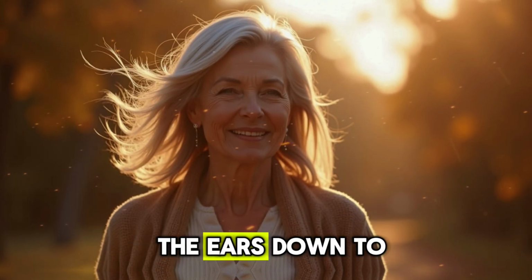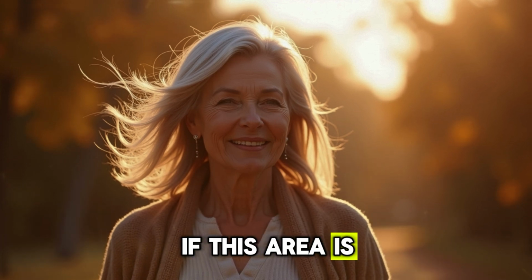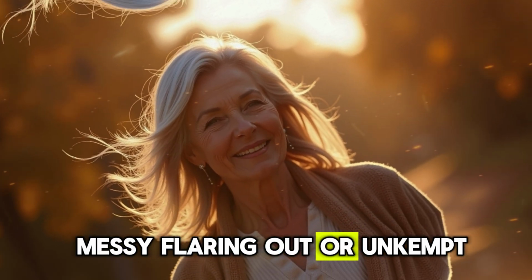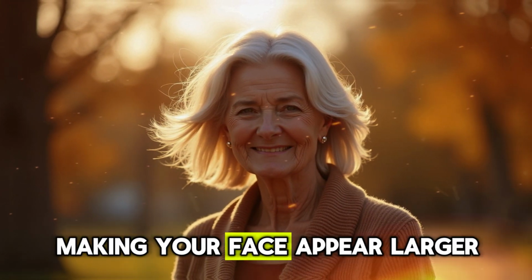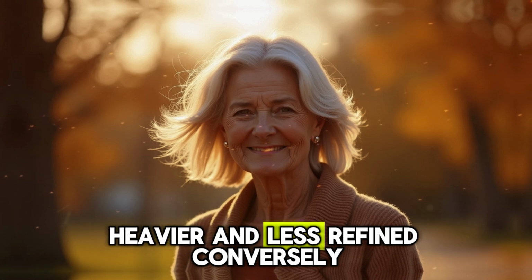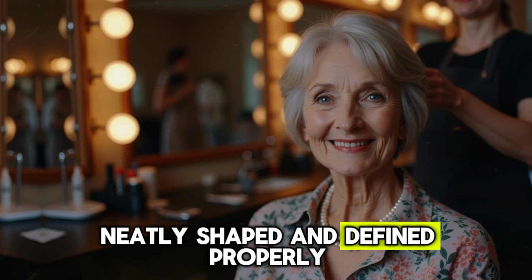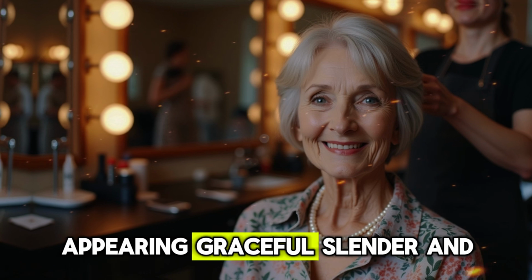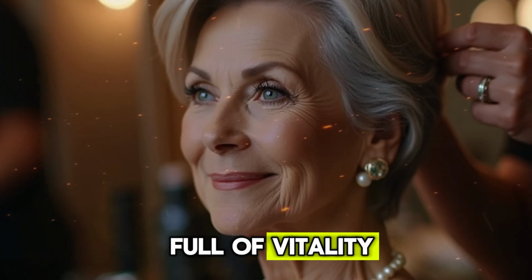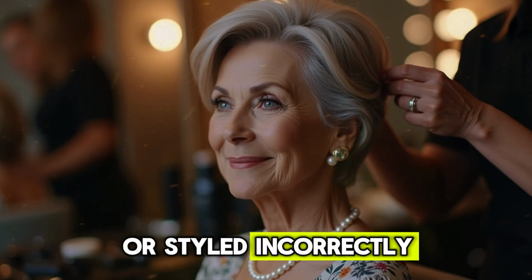The baseline, also called the hairline along both sides from the ears down to the jawline, serves as the frame for the entire face. If this area is messy, flaring out, or unkempt, the whole hairstyle looks uncontrolled, making your face appear larger, heavier, and less refined. Conversely, when the baseline is neatly shaped and defined properly, your face is gently enhanced, appearing graceful, slender, and full of vitality. The issue is that the face frame is often overlooked or styled incorrectly.